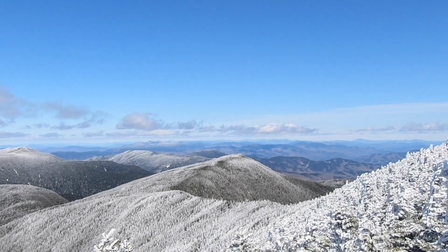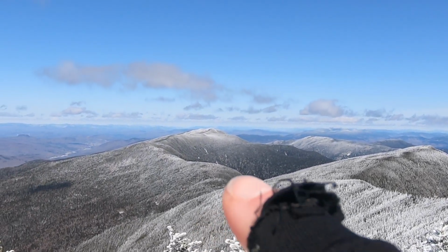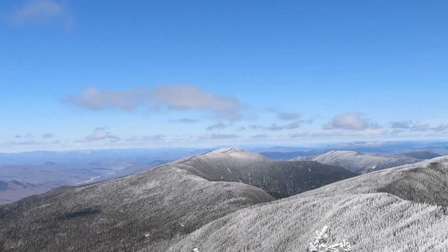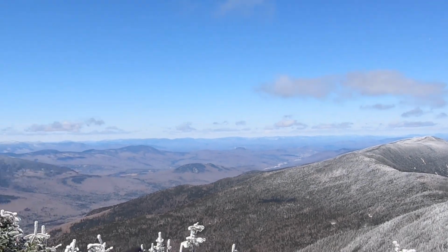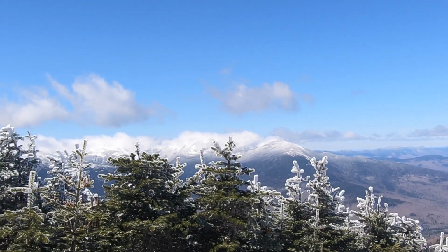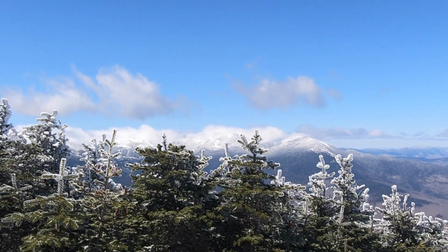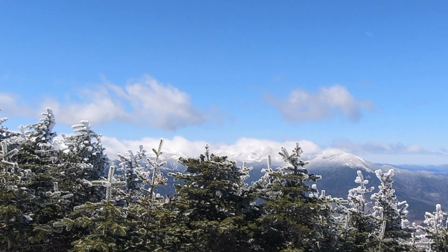Where we're gonna head, and then Zeta passes this area, like the col between the two. So we're gonna take that out. And we're parked there somewhere. There's the presidentials, some clouds, and probably some blowing snow on there.